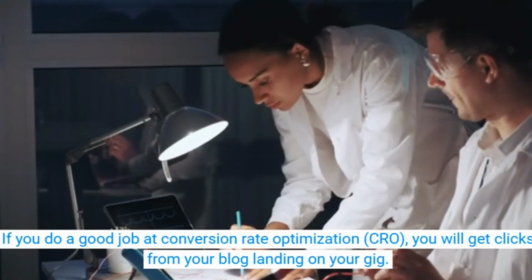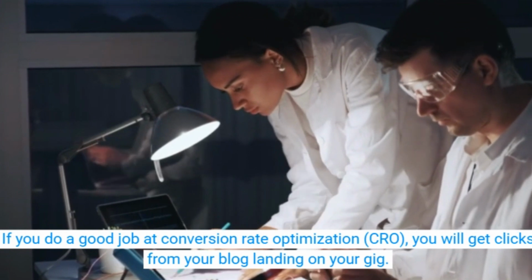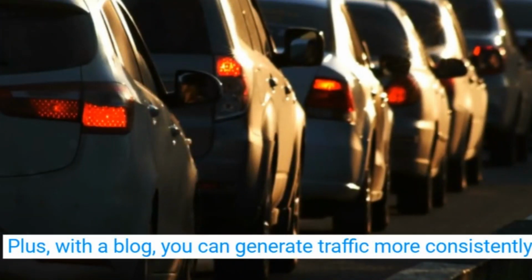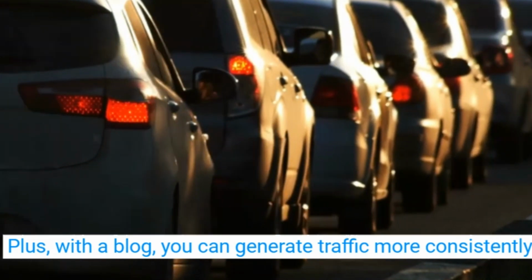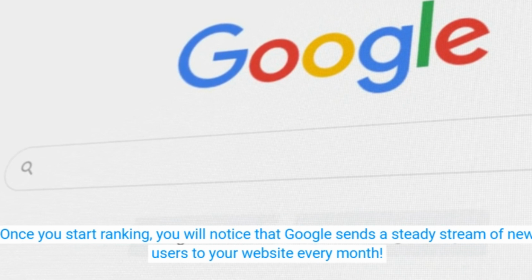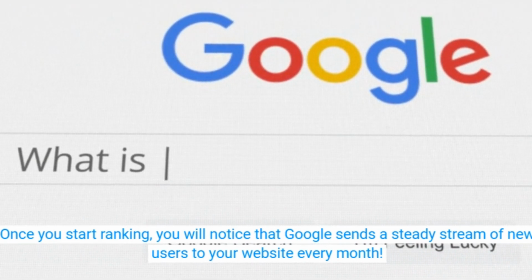If you do a good job at conversion rate optimization, CRO, you will get clicks from your blog landing on your gig. Plus, with a blog, you can generate traffic more consistently. Once you start ranking, you will notice that Google sends a steady stream of new users to your website every month.